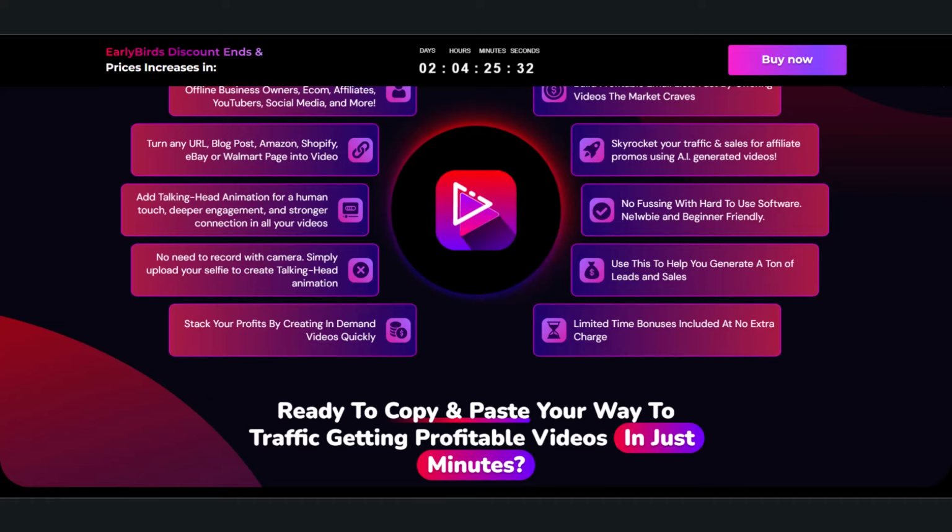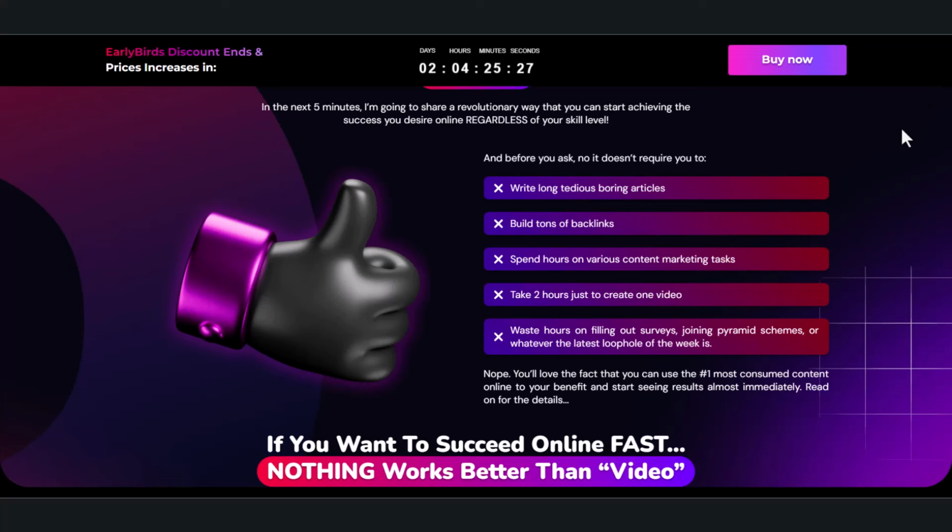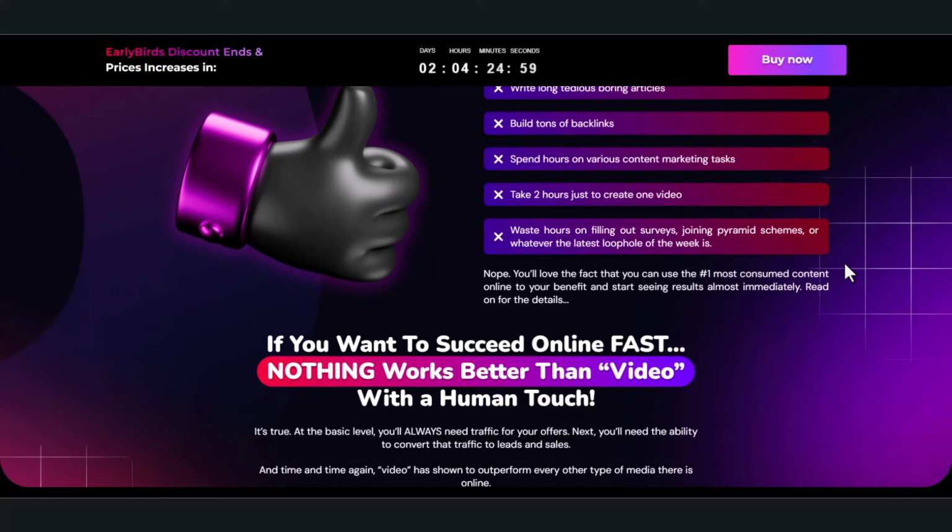And it goes on through some pretty extensive presentation here. One of the things it doesn't require is long, tedious, boring articles, building tons of backlinks, spending hours on various content marketing tasks, videos that take 2 hours just to create one video, wasting hours on filling out surveys, etc., etc. So anyway, here's the sales page.